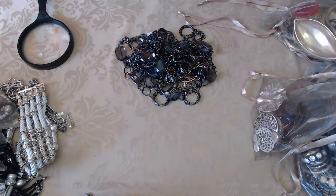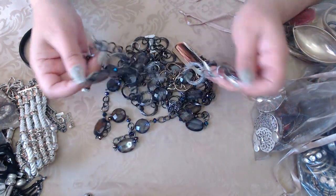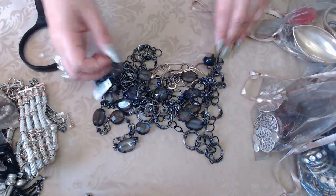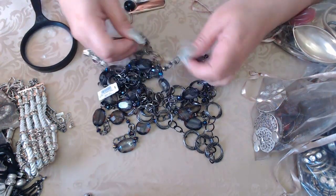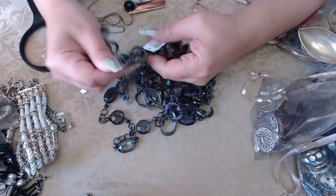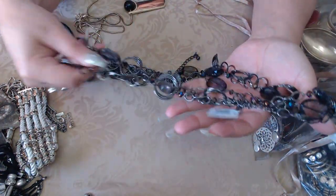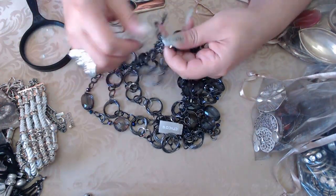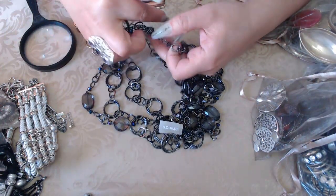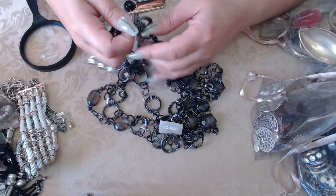There's some sparklies. Oh my gosh, sparklies. Lots of sparklies. Okay. Something gold here. I'm gonna move that. And this one was 54, and I would totally be okay with that for all the sparklies. Oh my gosh. Lots of shine on this one. It's gunmetal tone.